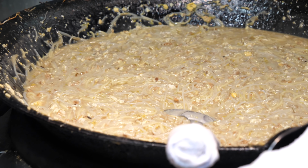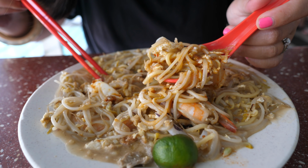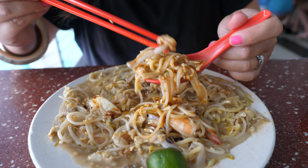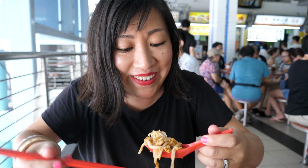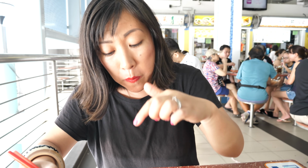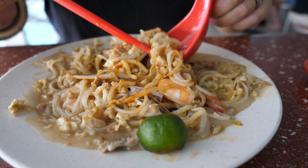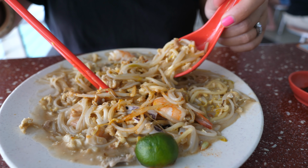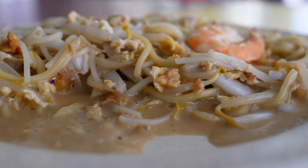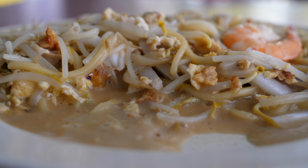I want to include some squid on my next bite, and then also a piece of that pork lard there. Hopefully that's pork lard. Okay. Oh yes. The squid is really, really tender. It just melts in your mouth, not chewy at all. And that pork lard just explodes with fat and flavour as you crunch down on it.